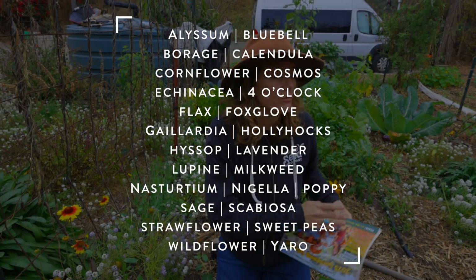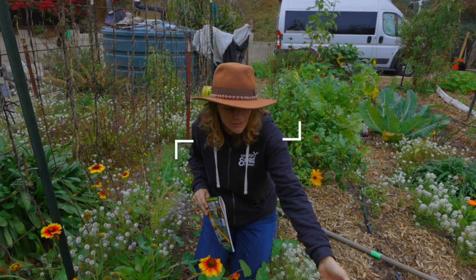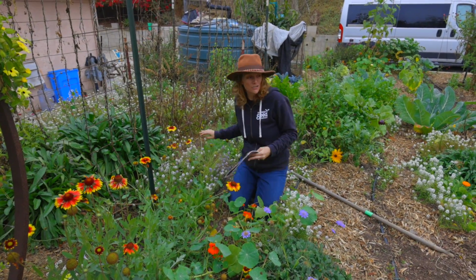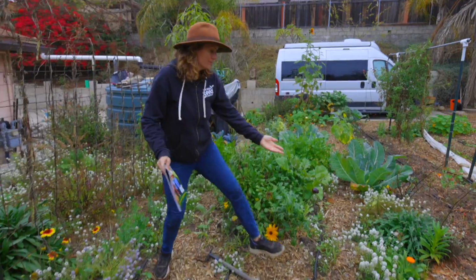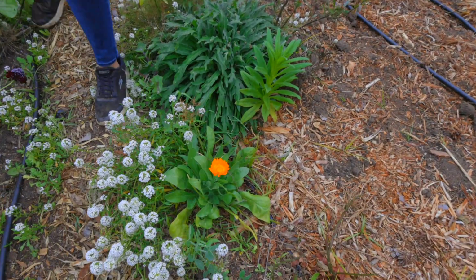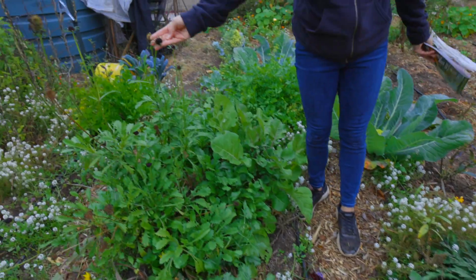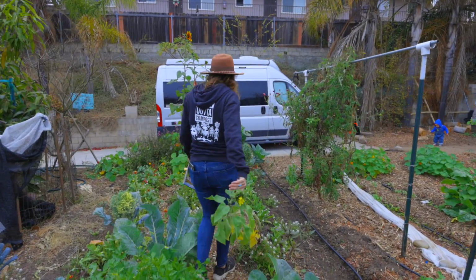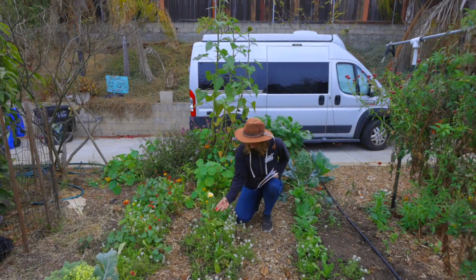If we just take a look around right now, here's alyssum, here's scabiosa, here's my sweet peas that were seeded back in October. We've got calendula, this is a volunteer. I didn't even plant that. Here's more scabiosa, also a volunteer, didn't plant that. Coming down the road here, we've got sage that just has happily volunteered.